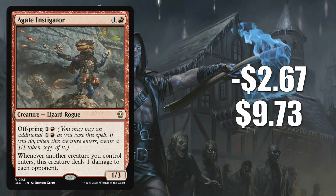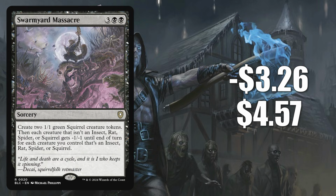Number 8, Agate Instigator, down $2.67 to $9.73. That's a 22% decrease. This is another card from Family Matters, the Commander deck, not the TV show. Number 7 is Swarmyard Massacre, down $3.26 to $4.57. That's a 42% decrease. This one is from the Bloomburrow Squirreled Away Commander deck.